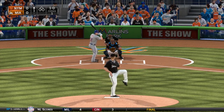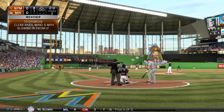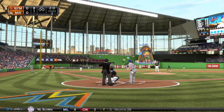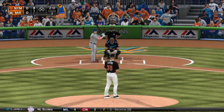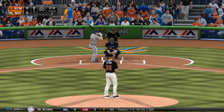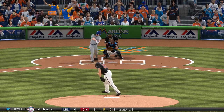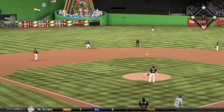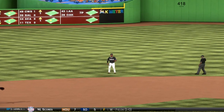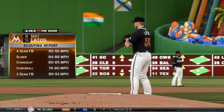The next pitch. And back-to-back pitches out of the zone to begin the evening. It's 2-0 now. 73 degrees our game time temperature here tonight, and it probably won't get a whole lot cooler than that. Now Latos ready, the 2-0. And he pops it up, back behind second base. Solano will stay with it as he backs up and puts it away, one gone.